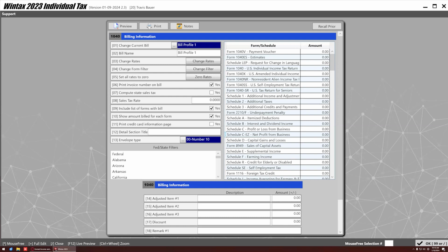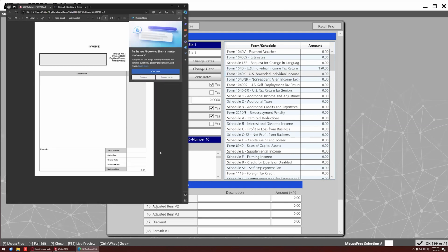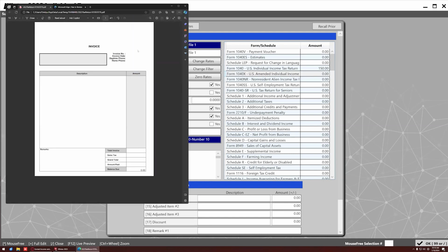Okay, so there's a couple other things you can see here. Print invoice number on bill. That's basically all it's going to do. So let's go ahead and set this to 150. And then we'll go ahead and preview it. Okay, so this is what it's going to look like. You can see right now there's nothing on here because this is just an invoice. I haven't worked on any forms. So that's what it's going to look like.